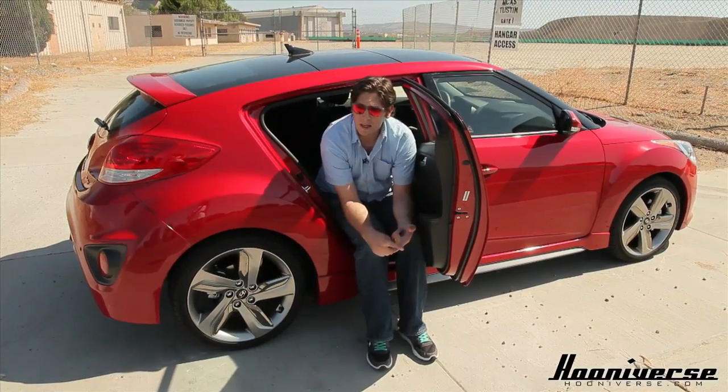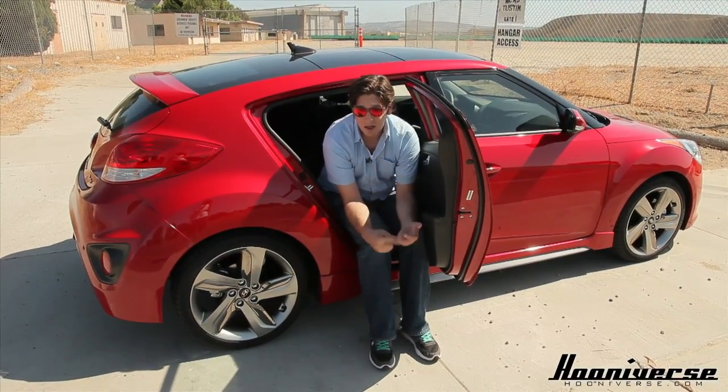So if that's what you're looking for, if you want a sporty hatchback that's priced well in the low to mid $25,000 range, it's fun to drive, it looks cool with a great warranty, gets solid gas mileage, you gotta go with the Veloster Turbo.